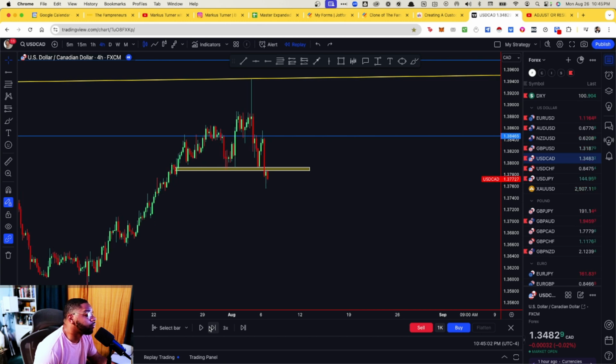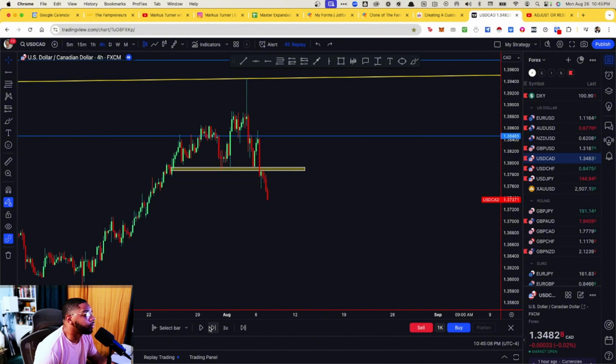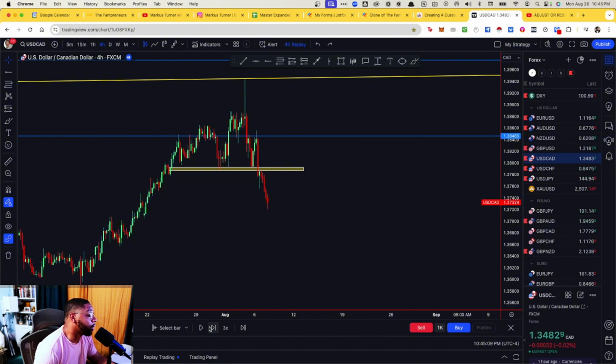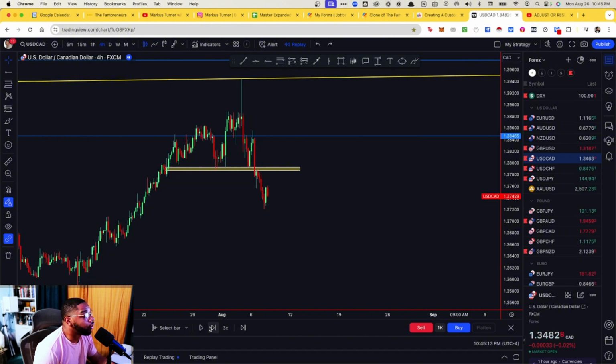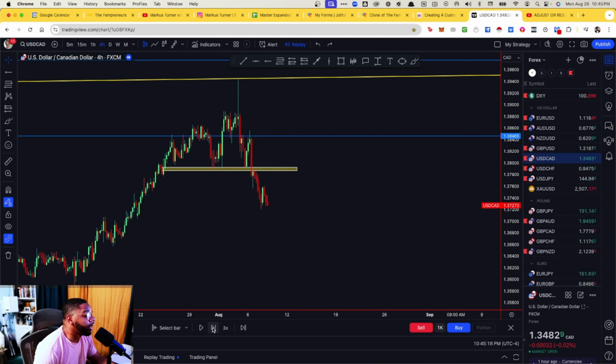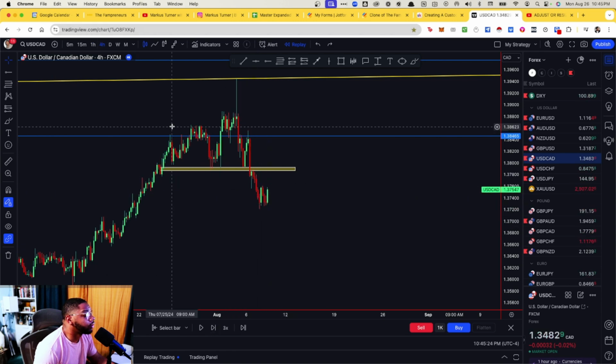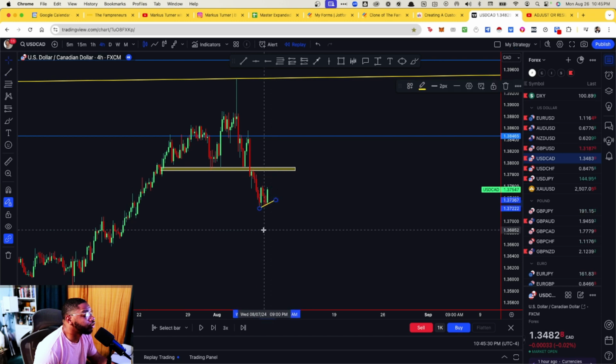So this started moving, and I was like, okay, we're waiting for a flag, waiting for some things. It started impulsing. I was like, wait, am I going to miss the move? No, it started doing what I needed it to do, and it started building a bearish flag, like I was mentioning. Once that pushed up, I started drawing this flag here, and I was like, okay, I see where this is going.